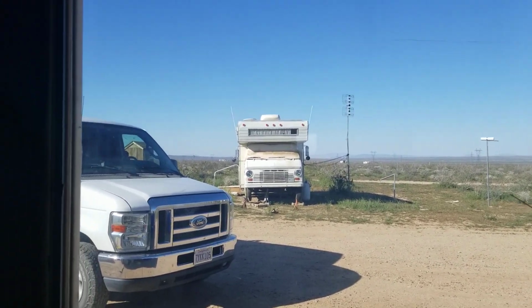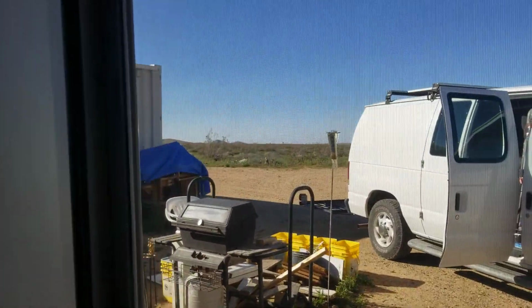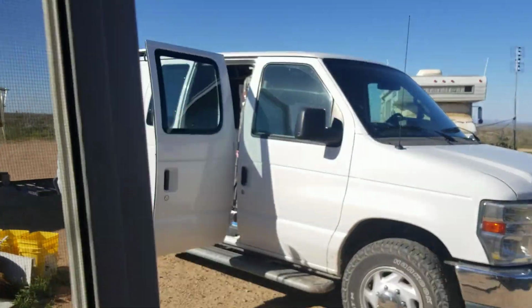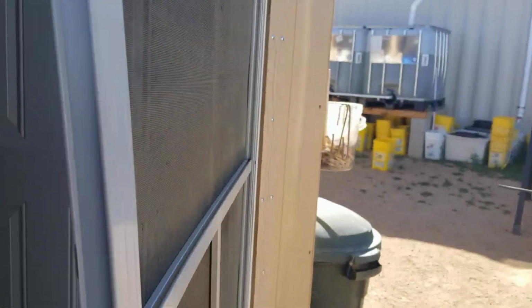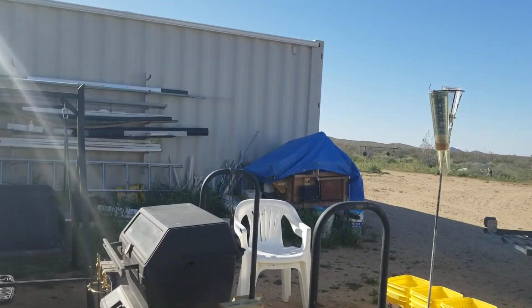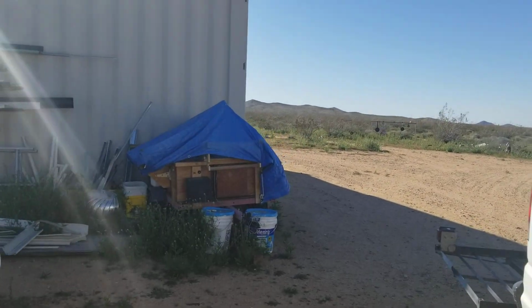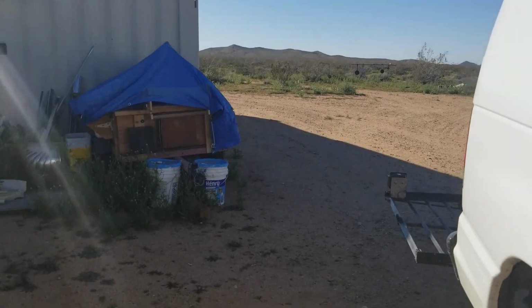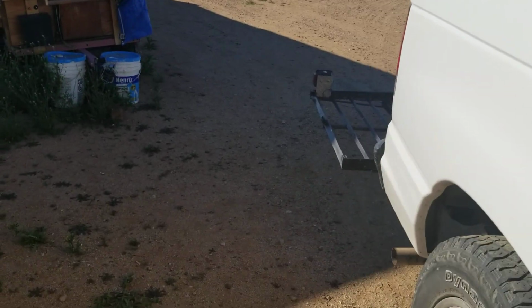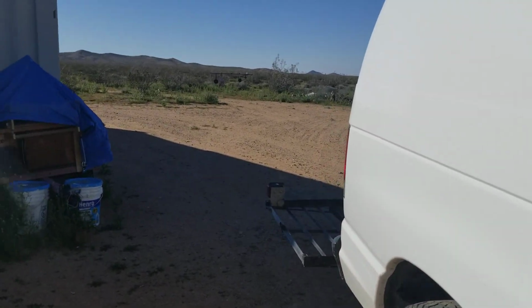So I'm going to go outside here and show you a few things that happened. One of the things was I did a turnaround run down to Orange County. My friend Bill down there had some survival food that he wanted me to have. So I went down to pick it all up. I brought my rack with me, and then I realized I could fit everything inside of the van.